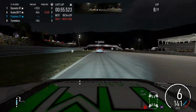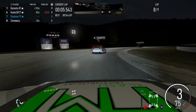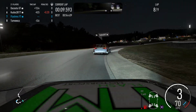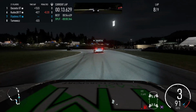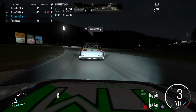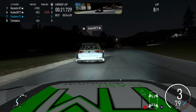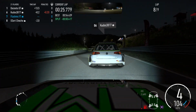Catching up to the Golf up in front, braking at the 200 meter board, down to third gear here, holding and letting the car coast round this inside line and accelerating out of the corner. There we are, a little bit of tail out happiness there, and trying to catch up to this Golf up in front. Now I do have a feeling this Golf might be running medium tyres, so on this lap their tyres are going to be probably on minor wear.